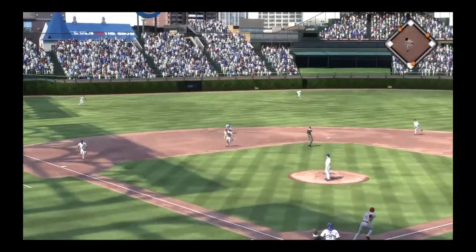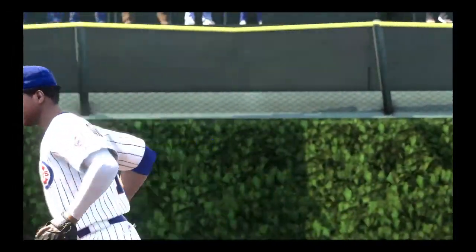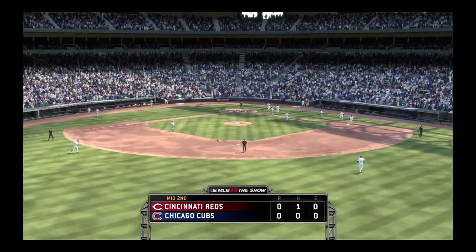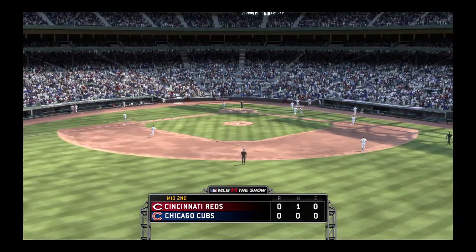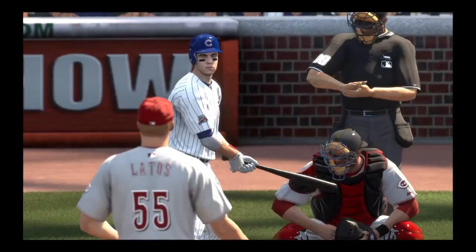Hit hard on the ground is short. And an underhanded throw is in time for out number 3. Reds strand a couple. We'll go to the bottom of the second. No score. Chris Coghlan will stand in, 1 for 4 back in Wednesday's contest.